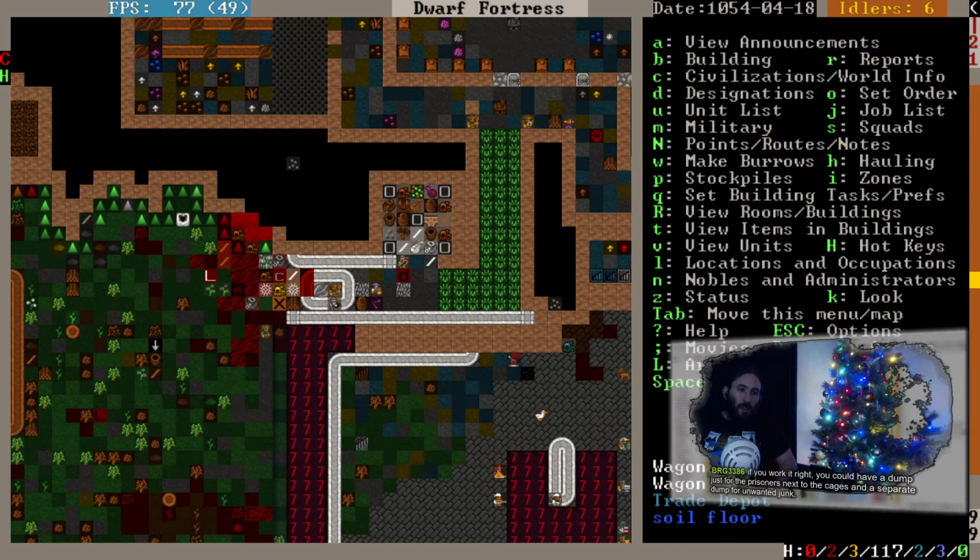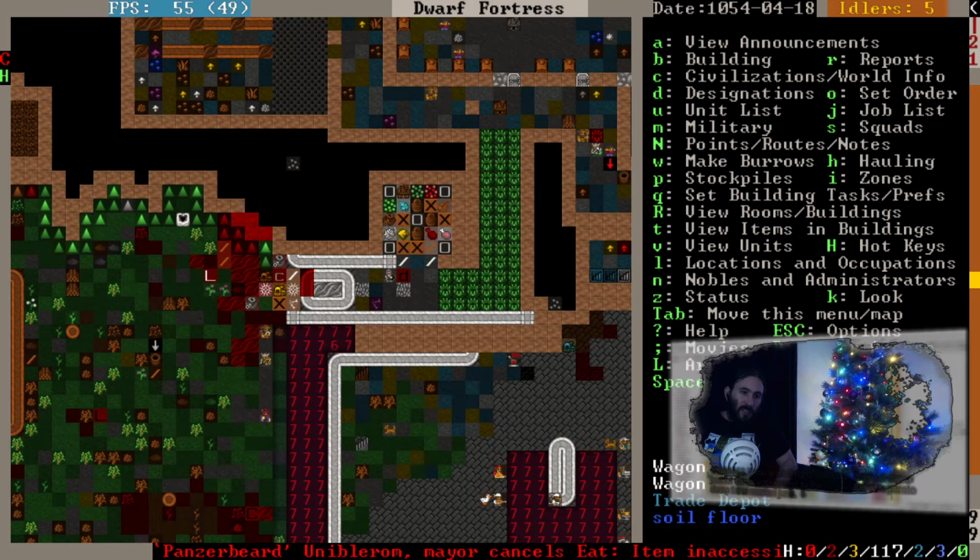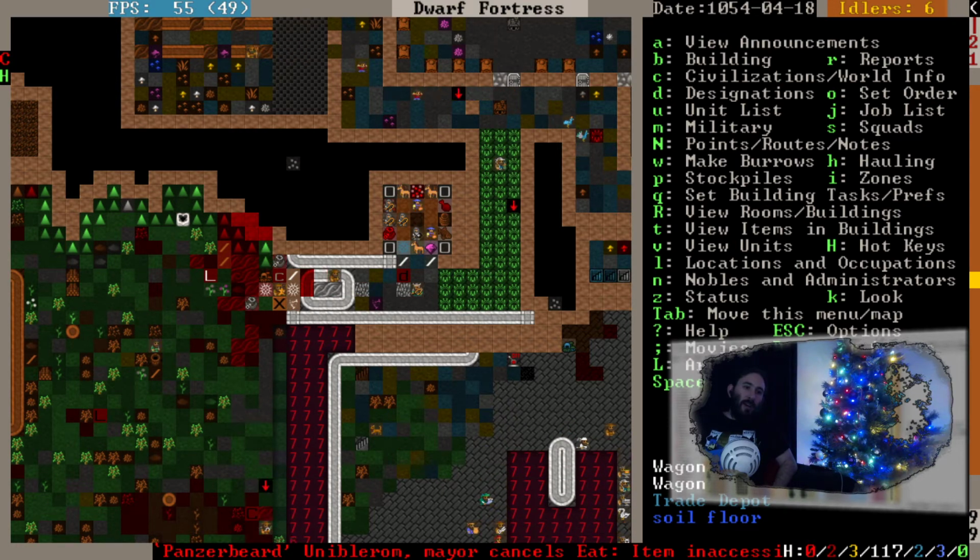Hello, BRG3386. If you work it right, you could have a dump just for the prisoners next to the cages and a separate dump for unwanted junk.